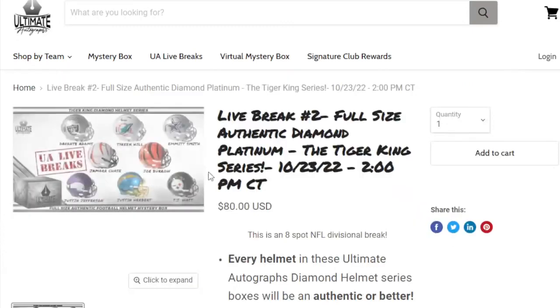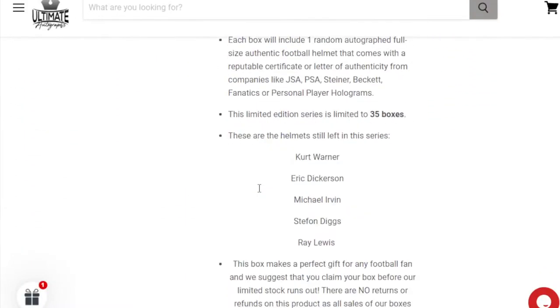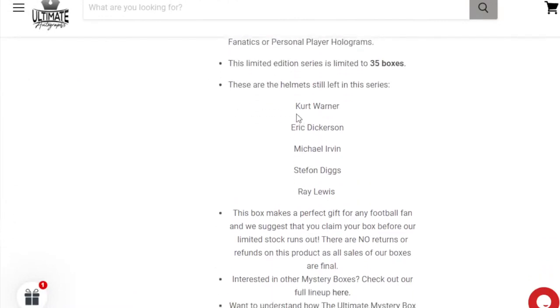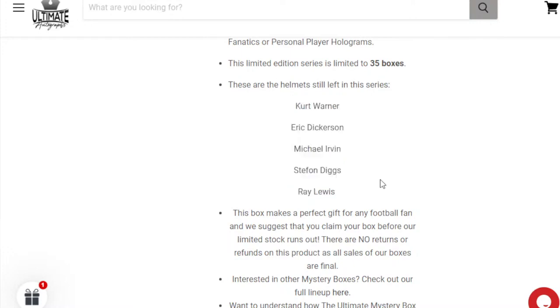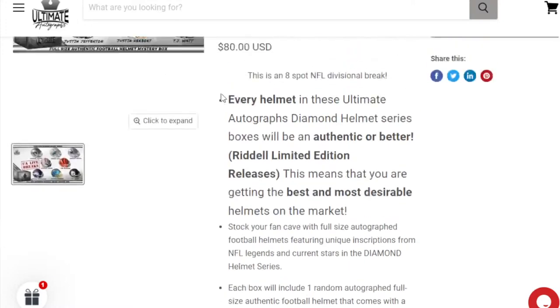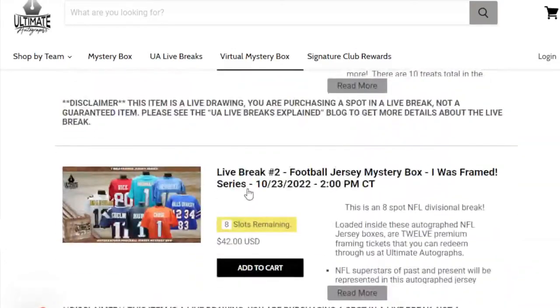Or some of the treats, like Christian McCaffrey, still out there on the ice mini. These are all the boxes now left in Tiger King. Richard Cox is a Bills fan, hopefully Richard comes in later tonight. Kurt Warner, Eric Dickerson, Michael Irvin, Stefon Diggs, Ray Lewis. The five boxes left in Tiger King, they're all good. They are all good hits.